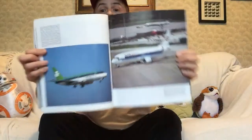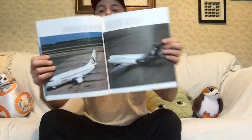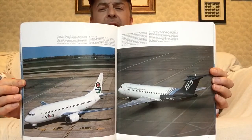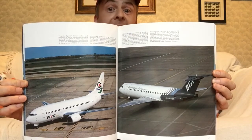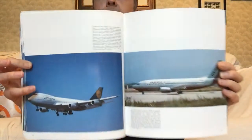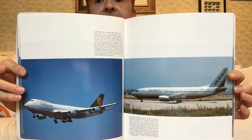So Aer Lingus shot again. And there's Air UK Leisure, which was their charter offshoot back in the days before low-cost airlines made charter airlines superfluous. Viva Air and Birmingham European, BEA, they kind of franchised that from British Airways. I think it's like a British Airways offshoot or a franchisee, and they used BEA. Obviously, it used to be British European Airways, but for this one it's Birmingham European Airways. Lufthansa in that colour scheme, the 80s scheme, which is actually very attractive. Air Berlin 737.